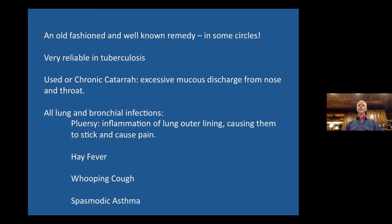When that becomes inflamed, that's what pleurisy is, an inflammation of those membranes. That fluid breaks down or is not present, and those membranes stick in such a way that every breath you take is very painful. Deep breathing is very difficult. Someone who has pleurisy for an extended period of time could very easily develop pneumonia because they're not taking deep breaths.